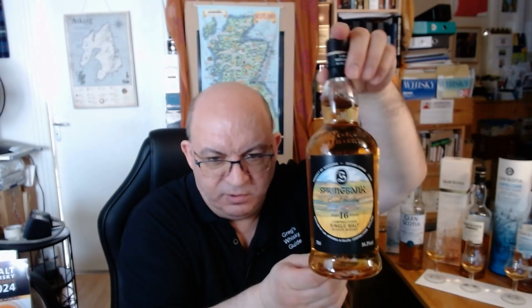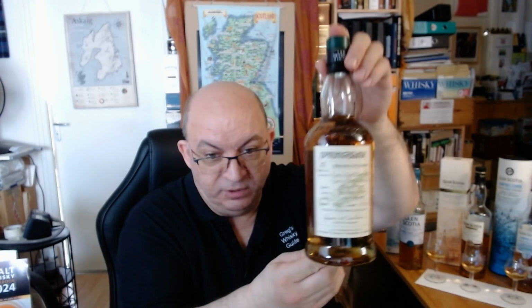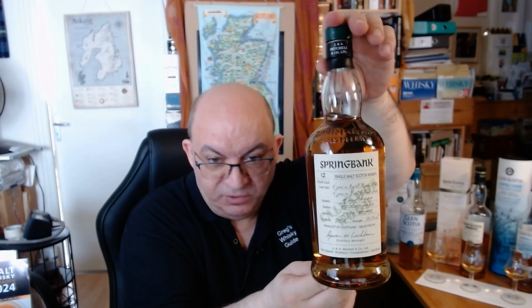Also, I was obliged to open, and I didn't want to, because I hope to live a few years more, this, which was a friendly donation: 16 years old local barley. So I will review it. Also, one of the rare wood expressions: 12 years old, half matured in Calvados casks. So interesting. Cask strength as well.